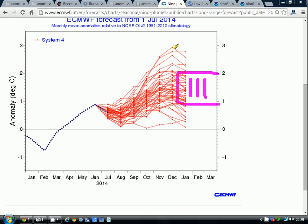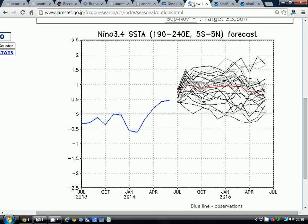Some go up into sort of Super Niño territory, but they're outliers, and some would keep it sort of neutral, but again, these are outliers as well. The general idea within this model is to take things into the weak to moderate El Niño territory by the time we get through towards the last stage of the year. These are the dates just here: October, November, December, January, and I think you can definitively see that ECM is going for an El Niño. Not a strong El Niño, but it is going for something of an El Niño.